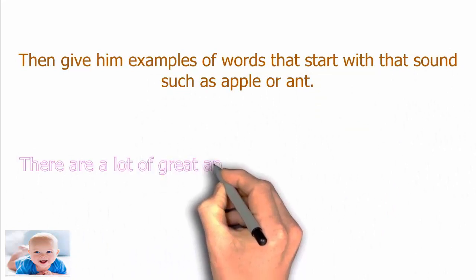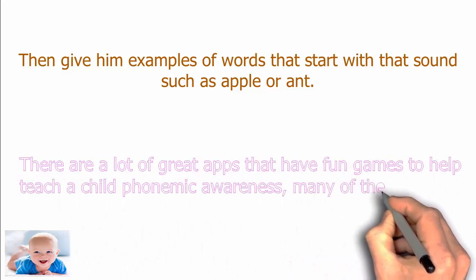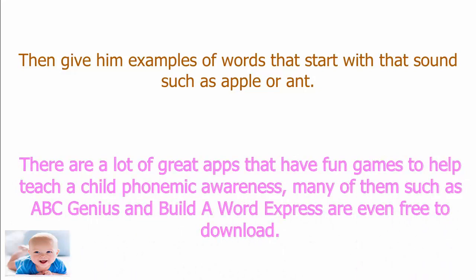There are a lot of great apps that have fun games to help teach a child phonemic awareness. Many of them, such as ABC Genius and Build a Word Express, are even free to download.